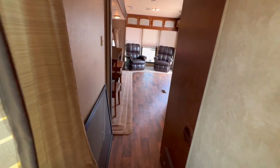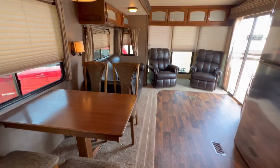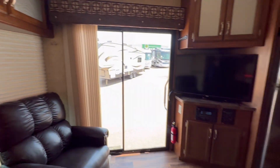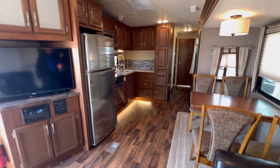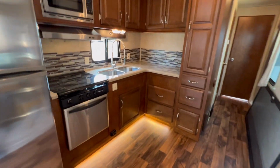Okay, folks. 2015 Salem Park model. Very, very impressed. Condition, unreal. Nice and solid, well taken care of. Not perfect, but pretty darn close. Also, not even close to being $100,000. I think we're gonna price this under 50.